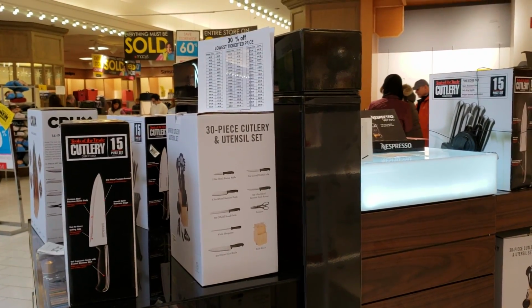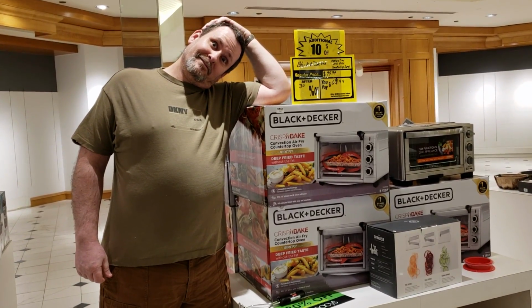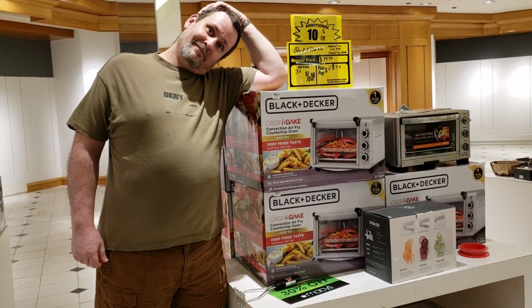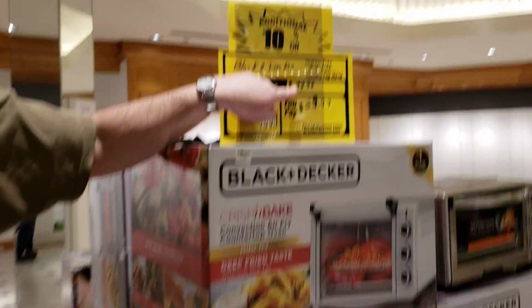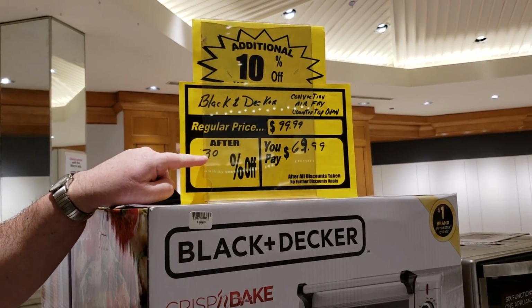We got some cutlery. Oh, there's where the pots and pans are. They moved them. Yay! $99 reduced to $69, and $69 is over here, after your 30% off.